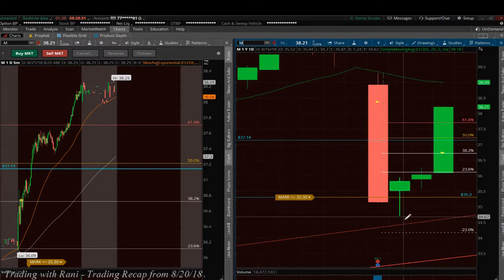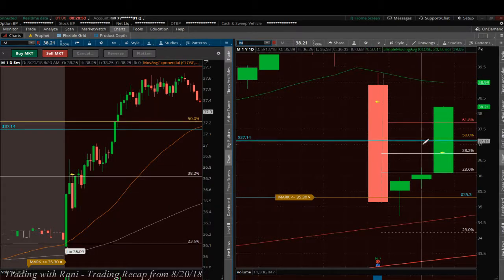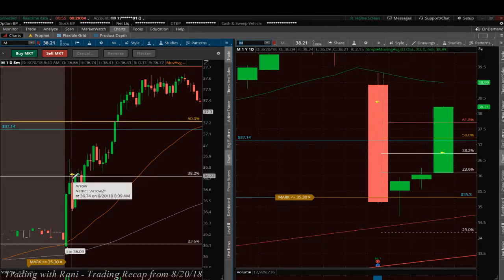Didn't get there, but it did go through this 35.30 pivot and started coming back up with a bounce from this down move here. As it bounced up, I could have put this day's high as my stop, but I chose to give it a little bit of wiggle room. And actually, the 38.2% Fibonacci retracement was then going to be my stop. As of a couple of days ago, I mentioned this 38.2 line. So you could see very early in the day it crossed through there, and I was out of the position around 36.75. So out of both Macy's and Zillow.